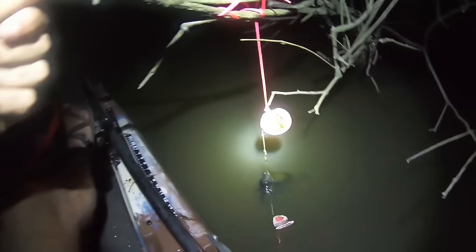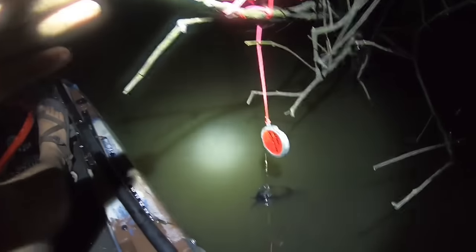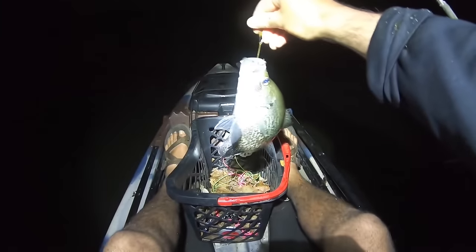Oh, I think we got another fish somewhere. Oh gosh, I think we got another fish, guys. Not sure, I heard a splash. I promise you guys, I am not making this up. I baited this yo-yo, moved 3 feet away from it, and it shot off with another beautiful black crappie, another stud.